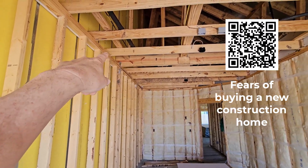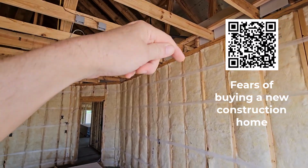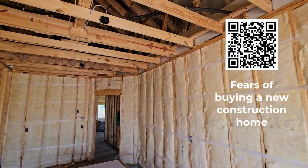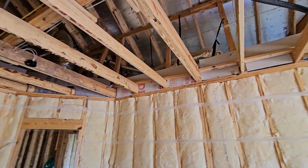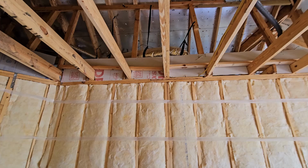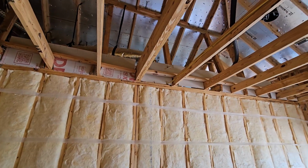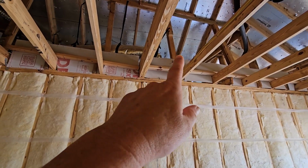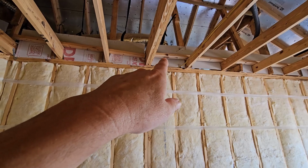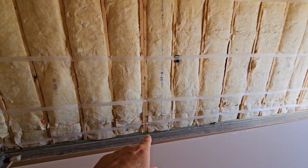right? So they're sitting on top of that header, they're sitting on top of that header, and they're putting the weight right straight down there. And they do have one doubled up. There we go. I like it. So they doubled those up. Those are 2x8s. So they're going to be stronger than the rest of them. Doubled up, it transfers the load down there.